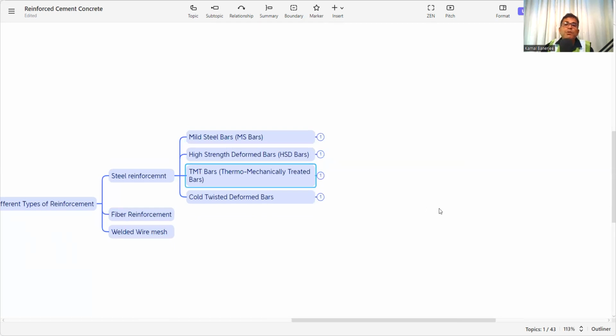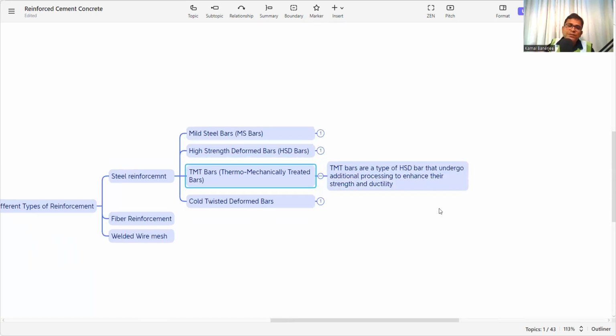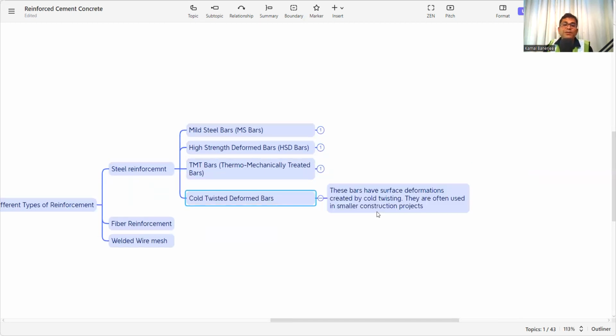There is also another type of bar. This is TMT bars. TMT bars are a type of HSD bar, but they undergo thermomechanical treatment. So the steel strength, the tensile strength and the bond strength are improved, and a more durable structure can form with the concrete itself. And the cold twisted bar is also one of the bars. These bars have surface deformation created by cold twisting. This is one of the methods of making the bar. They are often used in smaller construction projects. So these are the bars.